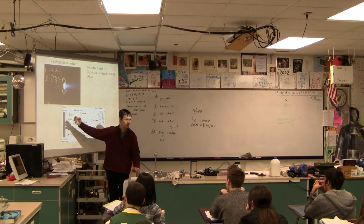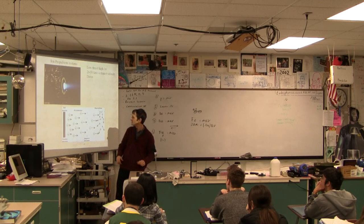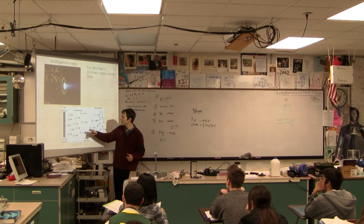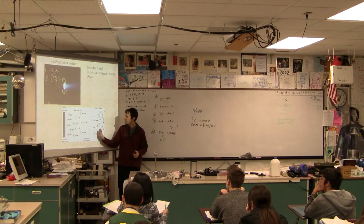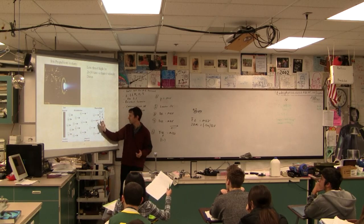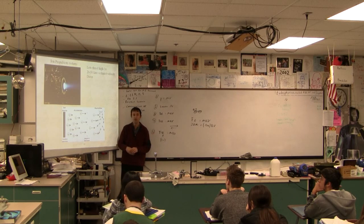Typically, it's something like xenon, some real heavy atom. This is a noble gas, so they've got a big tank of xenon. You ionize the xenon by taking electrons off it. You accelerate it toward this grid, and some of them pass through the grid and fly off into space at 20 kilometers per second or something like that. And then here's a problem.